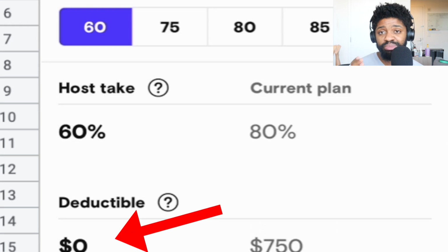If you're on the 60% plan, they have no deductible. The reason is because they are taking so much of your money. They figure, hey, we will just cover any accident you get into. They also will cover a rental car for you to use, and they also will cover some of your trip income depending on how much you are making.